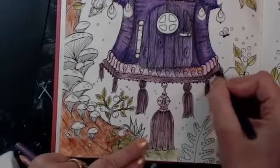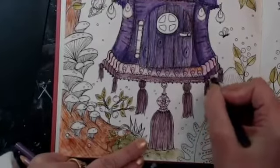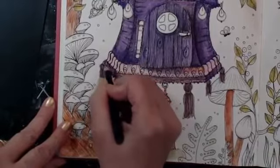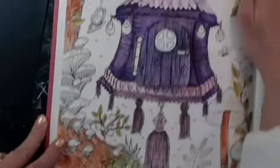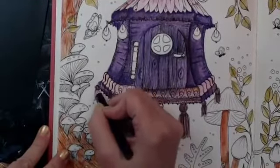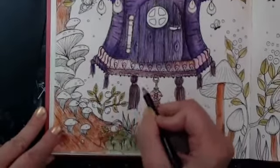All right. So again, this side will be a little darker, because they're on the sides, unless the light was really hitting. I'm having the light coming down this way here. So I'll have these sides darker. And same thing, I'm just going to put a little bit on the tassels.